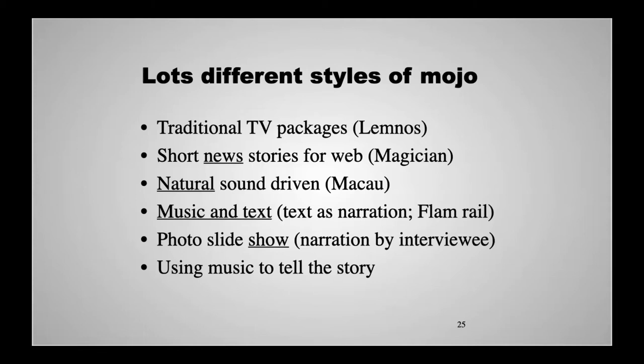So you can emulate traditional TV packages, that's one way of doing mojo. You can use things like natural sound to drive the story. You can use text as narration rather than voice. You can do slideshows. You can use the interviewee as the narrator. You can use music to tell your story. There's no one set way of doing mojo.